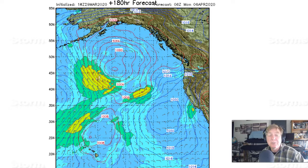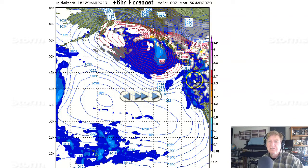Let's go take a look at precipitation for California. So Sunday afternoon, early evening, scattered precipitation over higher elevations of the Sierra.